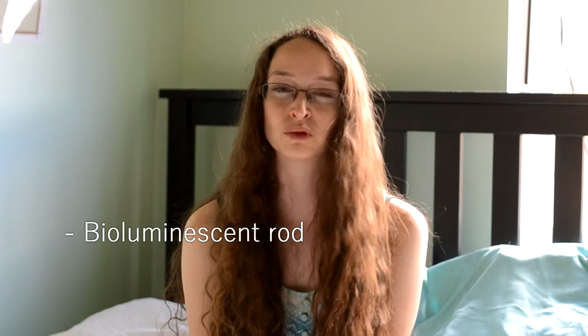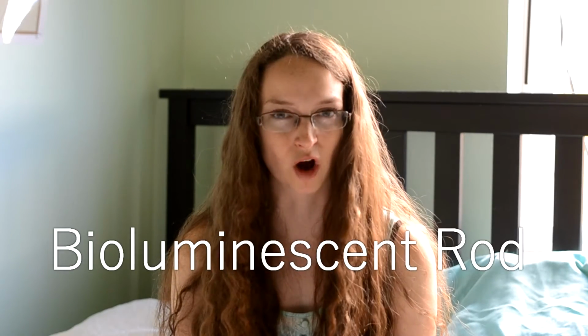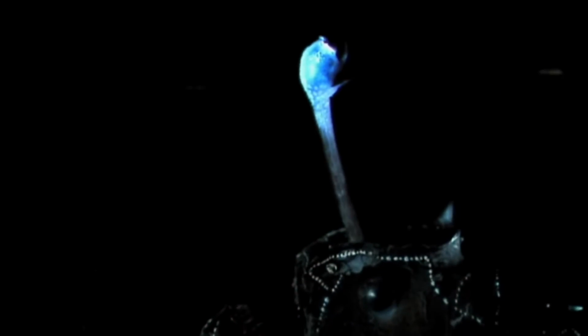So from a biological standpoint, there are two characteristics about the anglerfish that really stand out. That's going to be their bioluminescent rod and their bizarre mating ritual. So let's begin with the less perplexing and the more fascinating component of the anglerfish, which is the bioluminescent rod. So the bioluminescent rod is an extension of the dorsal fin on top of the anglerfish that hangs in front of its face. It's got a light on it so that it can lure prey in.